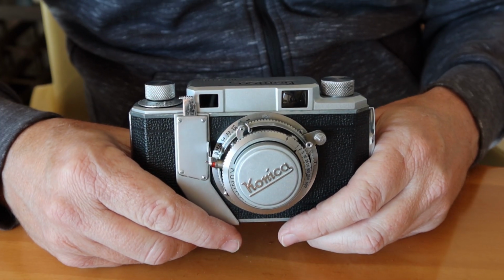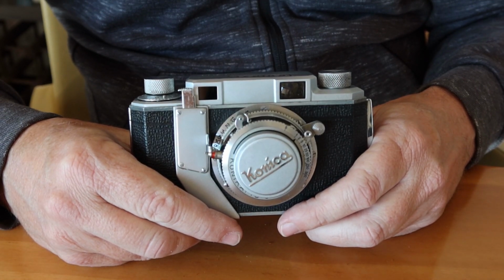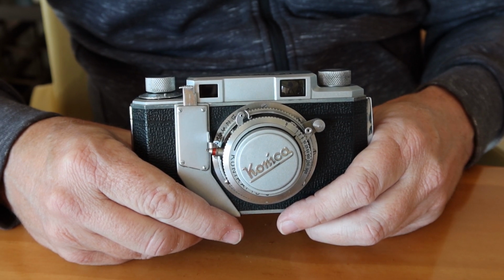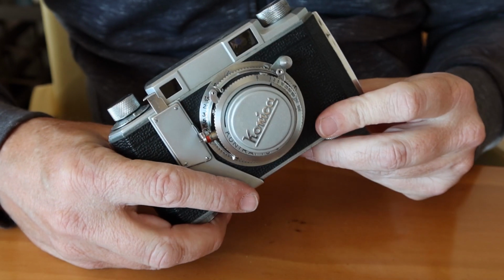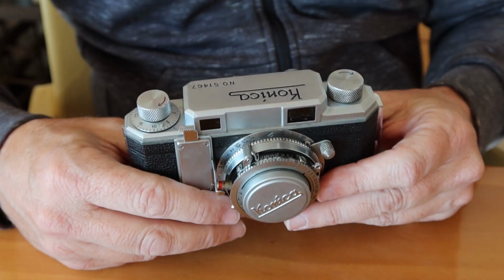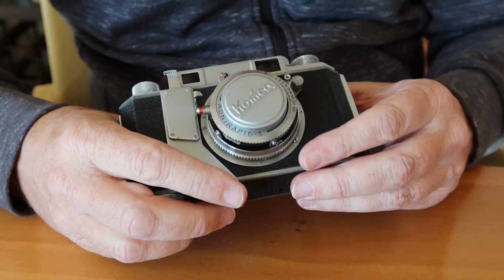By the end of 1945, there really wasn't much left of Japan and Tokyo, the industrial areas. There weren't really any factories left standing at that time, and not much in the way of factory machinery and things like that, or even the raw materials necessary to make a camera, so that Konica could produce cameras as early as 1946 and 1947 is quite amazing. And all the more amazing when you consider the quality of these cameras.